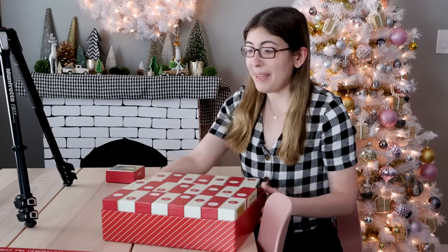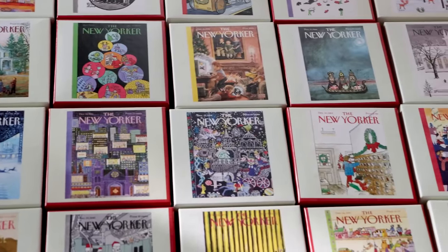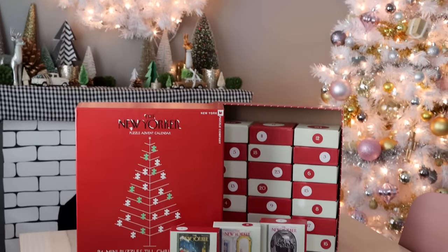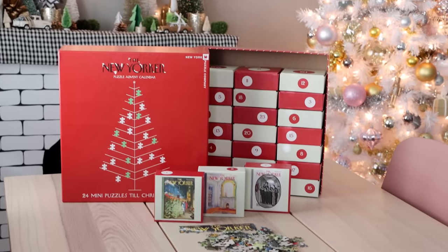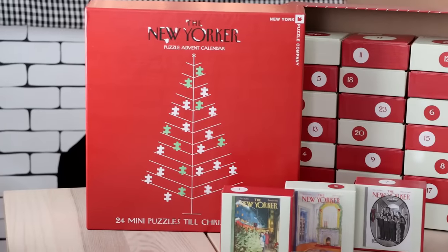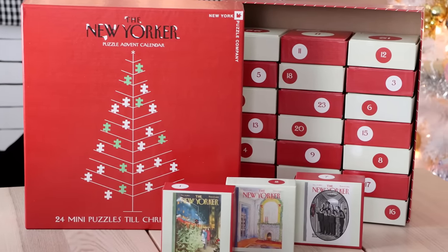If you know someone who's really into puzzles, I think this would be an amazing gift. It's like the perfect size to just do over breakfast, over your coffee. Opening this up, I felt like a beauty guru because they always get the fun beauty advent calendars, and now we have one for puzzles.